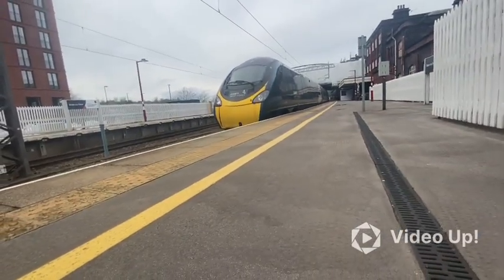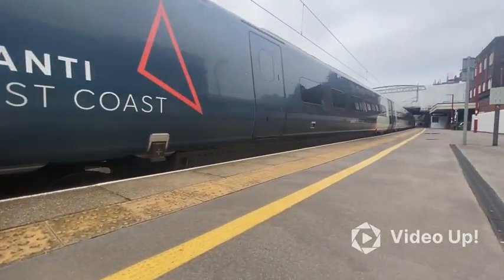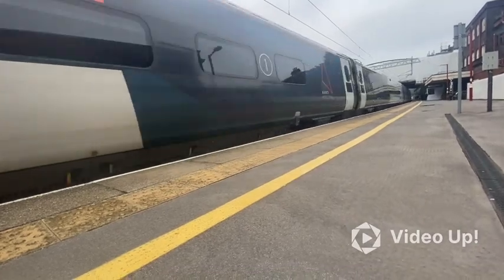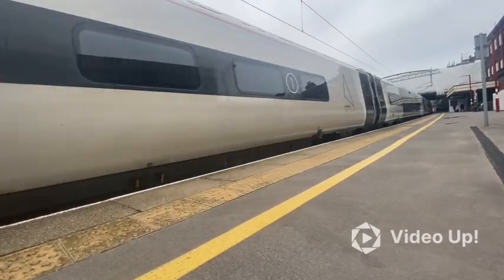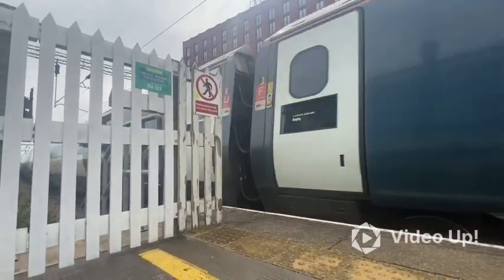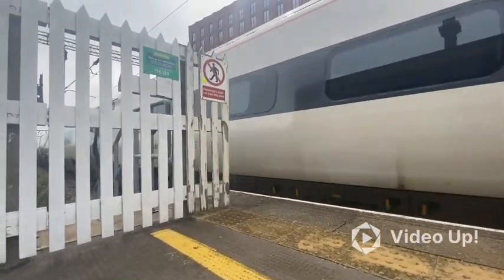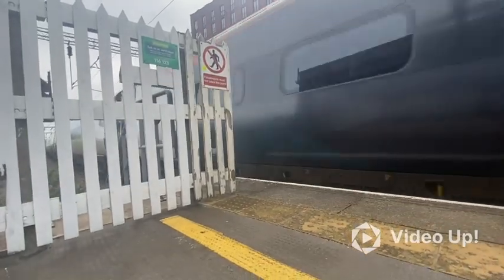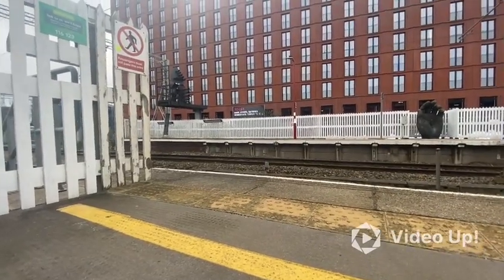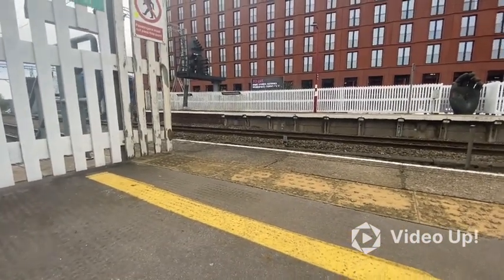Anyway, 39131's departing now. Oh, I love the sound of these things when they accelerate. Well, it's 39131, City of Liverpool. Here, the City of Liverpool nameplate's coming up. And just in case you're wondering why I'm so low down, I'm actually sat on the platform, not stood up. 39131 to London Euston. It's calling at Rugby, Milton Keynes Central, Watford Junction, and London Euston.